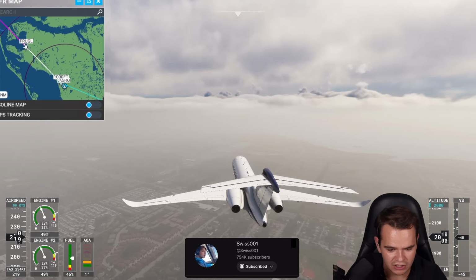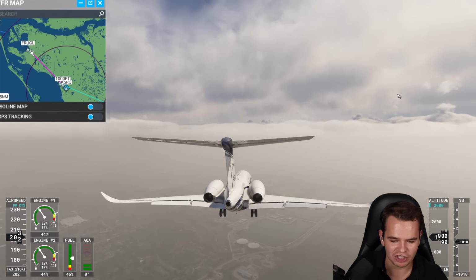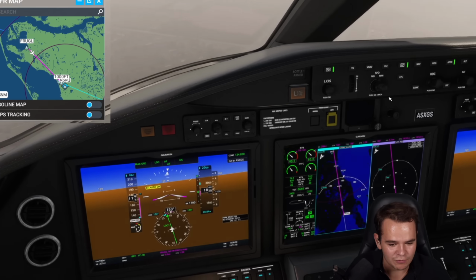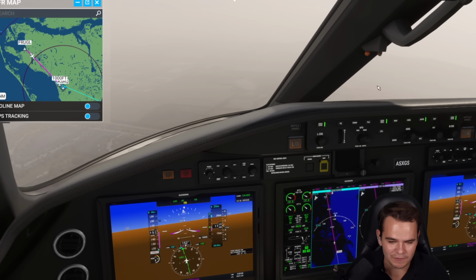We can already put the landing gear down. You can see all the houses. Oh yeah, it is. Oh wow, this plane is being shaken through. This is definitely not a normal sight. Jesus Christ. All right, all is well. We can put the flaps down while the autopilot is nicely guiding this airplane down.